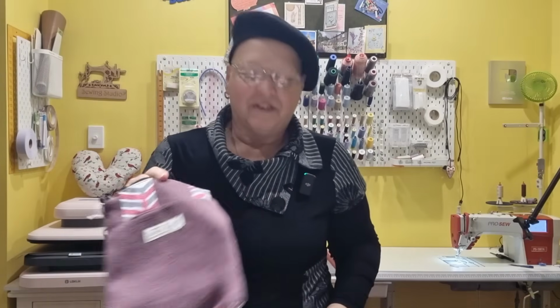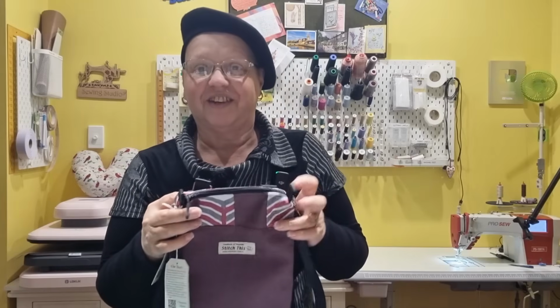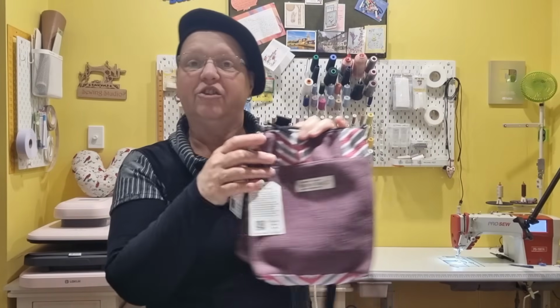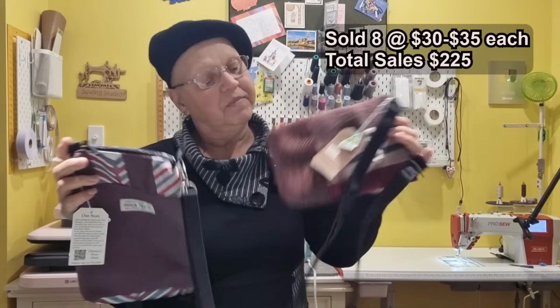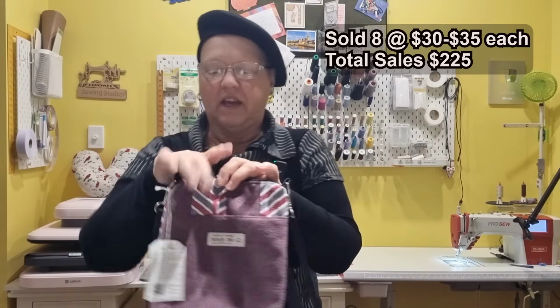I've only got 4 of these left in the shop, and I just haven't actually been well enough to make any this year, so I am very, very low on stock. I did sell 8 of these, which has earned me $225. The crossbody bags I sell mostly for $35. A couple of really flimsy ones I might sell for $15, but most are around $30 to $35. So that was the crossbody bag at number 7.